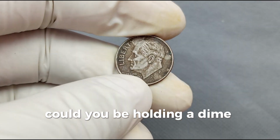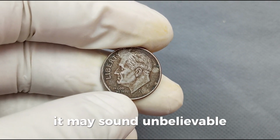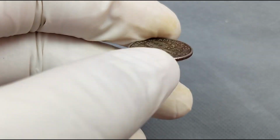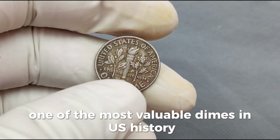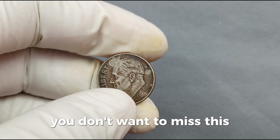Could you be holding a dime worth $7 million in your pocket right now? It may sound unbelievable, but rare coins have fetched insane amounts at auctions. And today, we're talking about the 2013 P Roosevelt dime, one of the most valuable dimes in U.S. history. If you love rare coins and hidden treasures, you don't want to miss this.